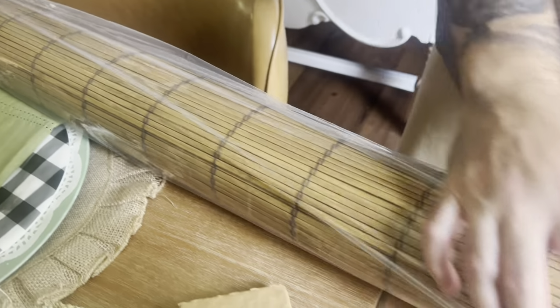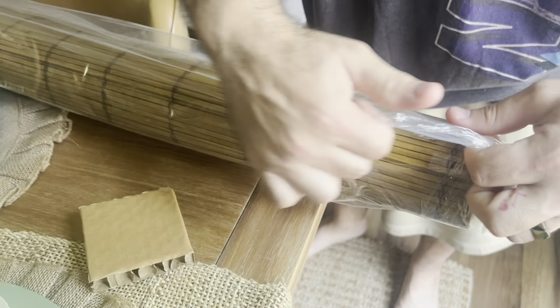Also want to mention how super easy these were to hang up. It didn't take us no time. So I just wanted to show a little bit of that.